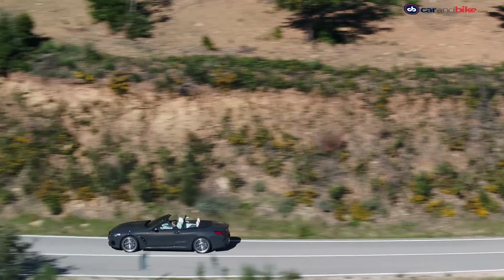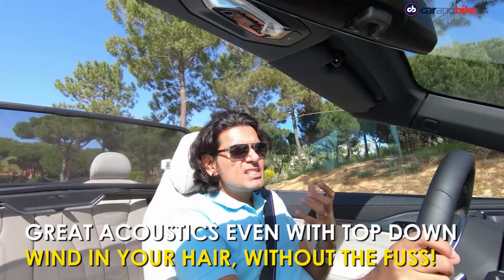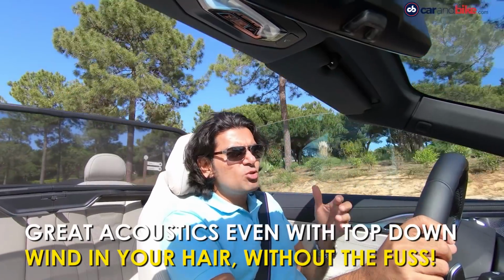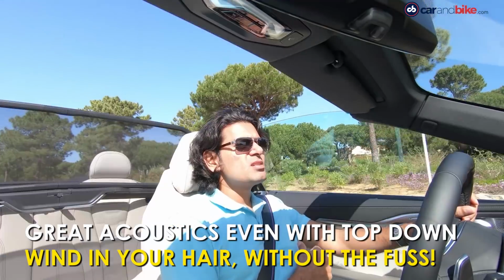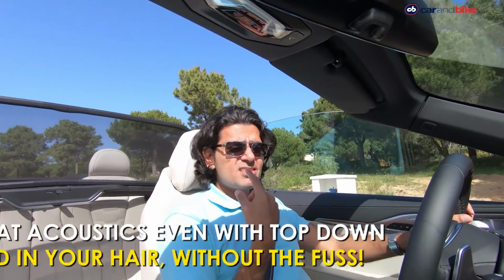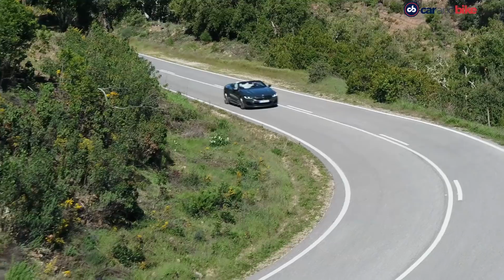Now it's amazing, the kind of aerodynamics that engineers these days have been able to achieve. The car's acoustic levels inside, even with the top down, are amazing. You can hear the music really well, you can talk to the person next to you, take a phone call on the system as well, and in my case, not mess up your hair way too much. That's important.